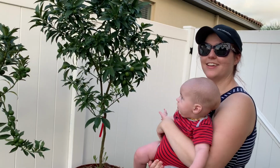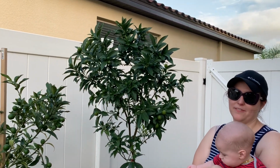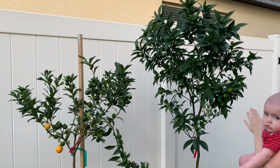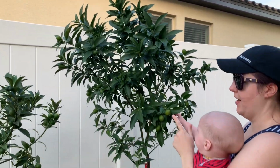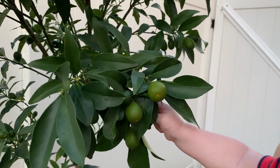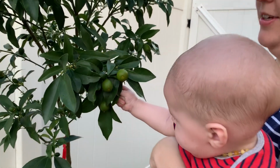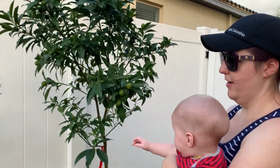All right, so starting with two of my favorite trees. This is the Nagami kumquat. It's a little bit more sour, and you can tell that the fruit's long. One of Lincoln's favorite things right now is pulling the leaves off the trees. He's gonna do his thing right now.